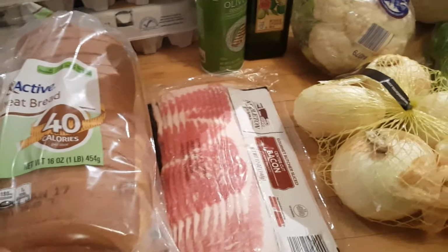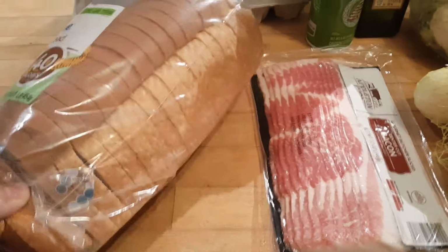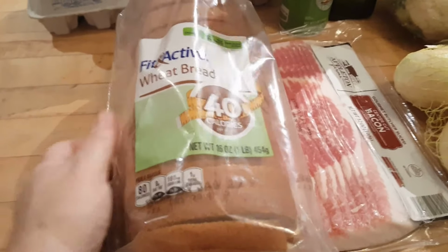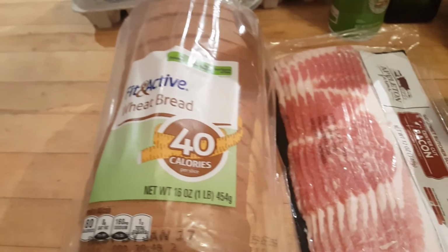For my Aldi Instacart delivery, I needed some more bread, and I forgot, the last time I got this bread, I forgot to freeze half of it because we don't really go through bread much, and I ended up throwing it away. You guys know I don't like to throw things away, so I definitely need to make sure I freeze half of that this time. This bread is 1 point for 1 slice or 2 points for 2 slices.